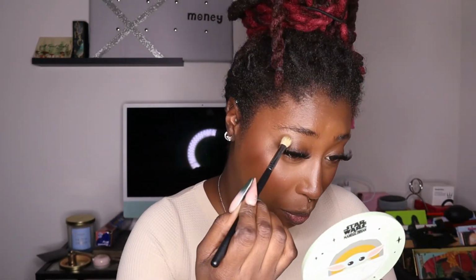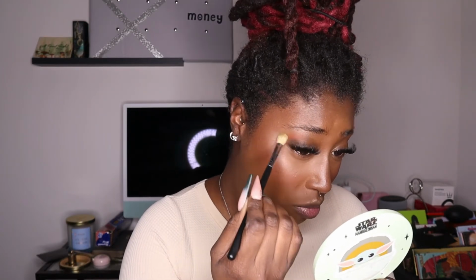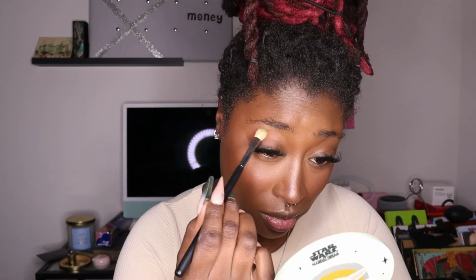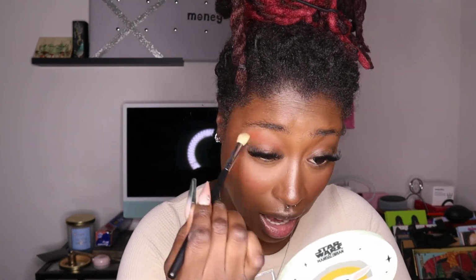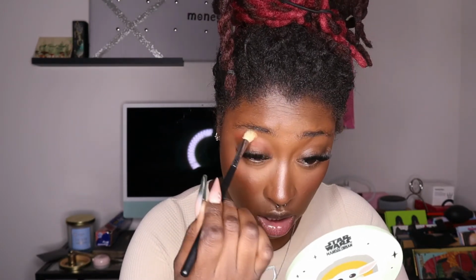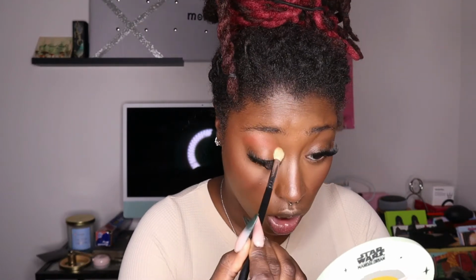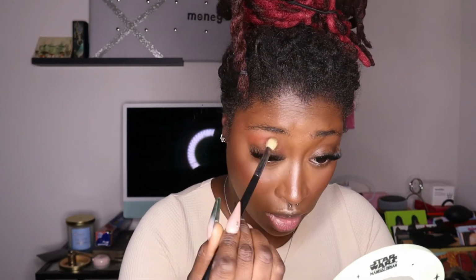So I'm going into the shade Abuelita. I'm going to put this in the crease. It's like coral. But the Fenty cream glosses, I don't know what it is about them. That's pretty, but they just didn't sit well with me. I think I know why. If I'm going to get a gloss that's just shiny, I want it to be clear. Just straight up clear. I don't like glosses with color typically that don't have glitter in them.